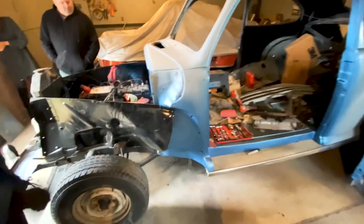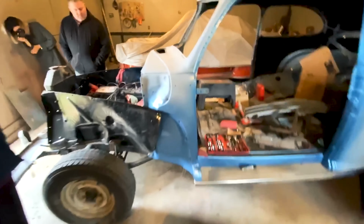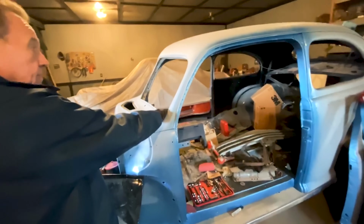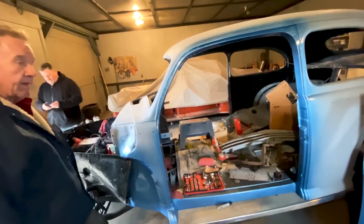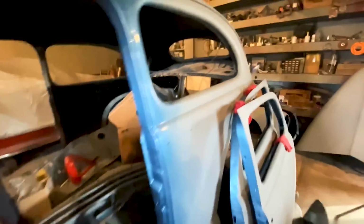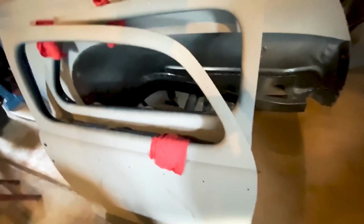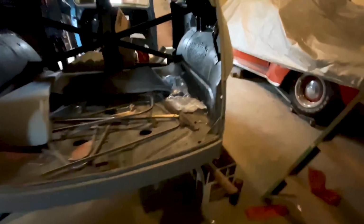We've got all the body work done on this. So this looks like this was your current project. Yeah, it'll be pretty well done by spring. It's jacked up in the back end because the spring shackles are holding the body up in the air. That's the color I'm going to paint it. That color blue, I like that.